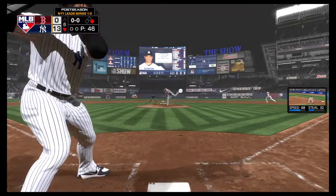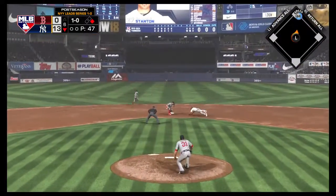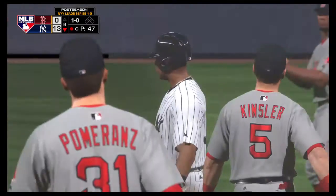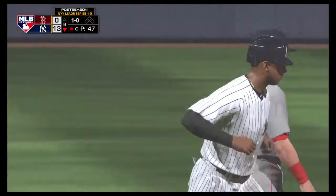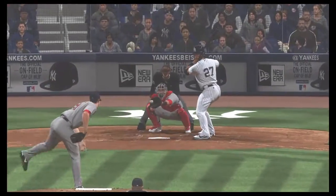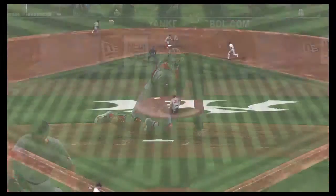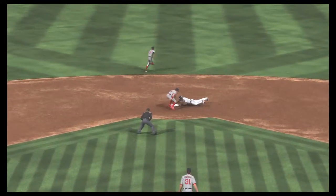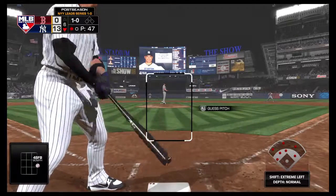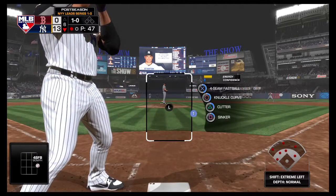Giancarlo Stanton now. Pitch outside. The throw. In time as he just gets the tag down. Not every catcher can make that throw, so that was pretty special. Benito Santiago made throwing from his knees famous when he was playing, but it's a really tough one to pull off. That's a long throw without any legs underneath you, so hats off to him on that one.